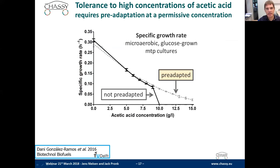And this is illustrated here for glucose chemostat cultures. Unless cells are pre-adapted to acetic acid by growing them at a lower permissive concentration of the inhibitor, they stop growing above a certain concentration, and only after pre-adaptation can they continue to grow at higher concentrations.